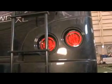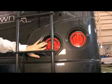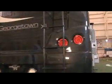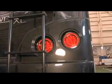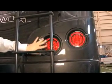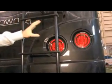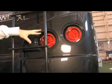Now, in addition to that fiberglass cap, there are some other unique features. You actually have LED lights, brake lights, and a couple of LED lights up top. So just really bright and safe. Also you'll notice that these brake lights are a little taller. They actually sit up higher than most, because if you're towing a car, you'll still be able to see your brake lights. They're very visible.